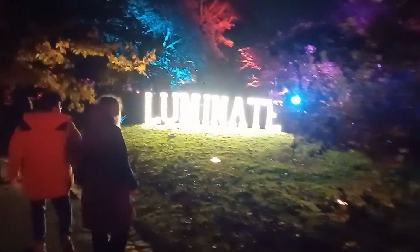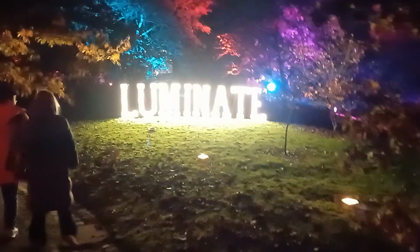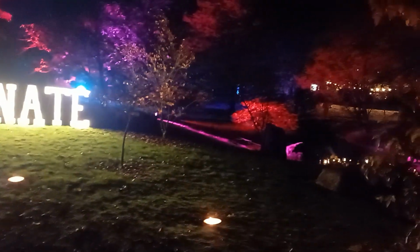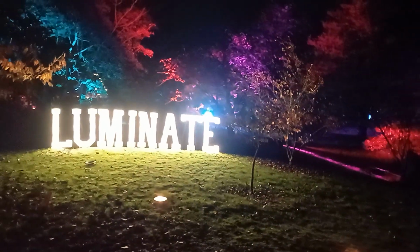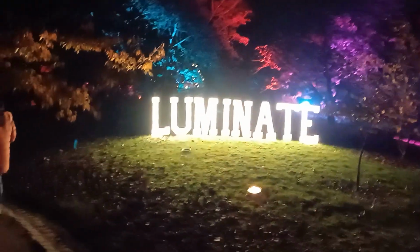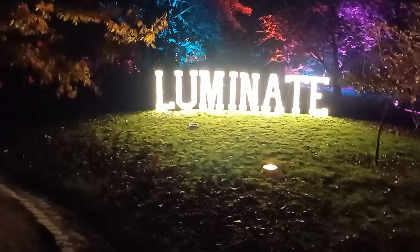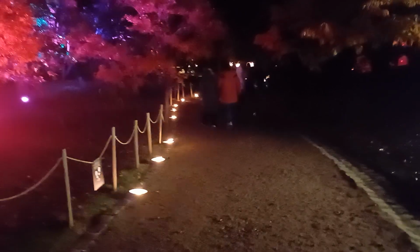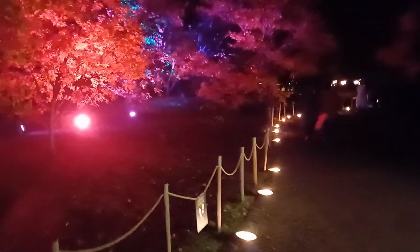Luminate, yes, you can see here, that is the writing Luminate. It's really very beautiful, but the only problem is that the event is late in the evening and now it's 9 p.m. It's a little bit late, but from what I see so far it is definitely worth it.